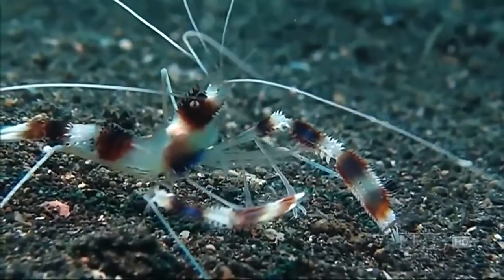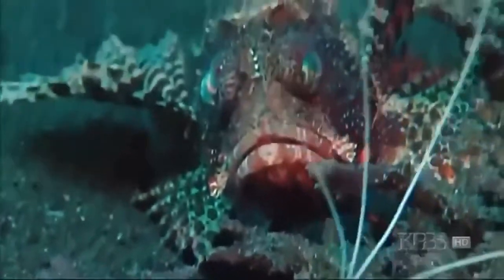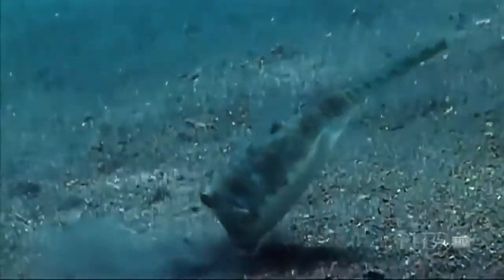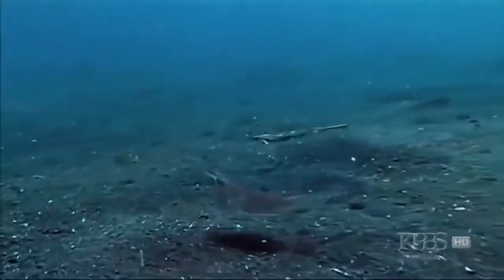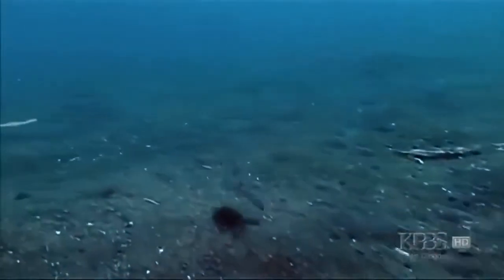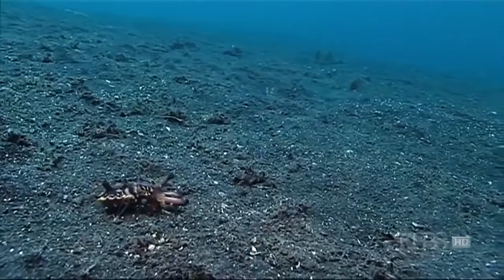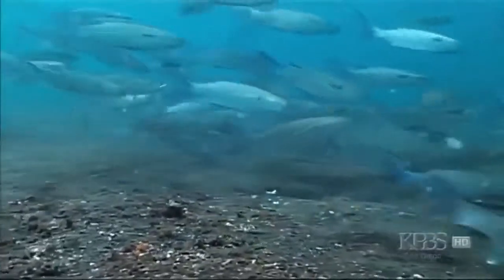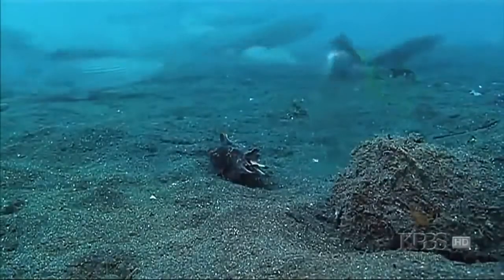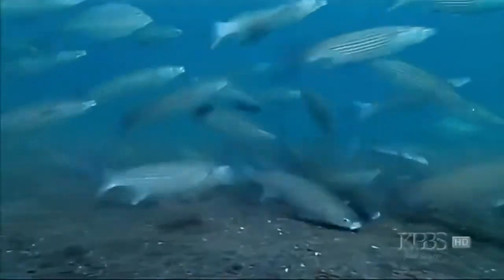Be eaten. For every creature, there's a hunter lurking. These open plains don't offer much cover, and to be out and about in broad daylight is risky, especially if you're neither fast nor big. Predators are a constant threat, and this is when the flamboyant cuttlefish earns its name.